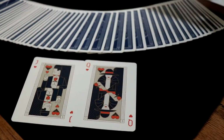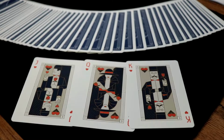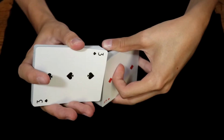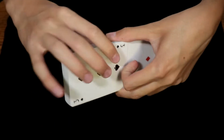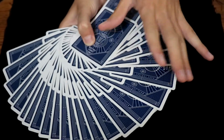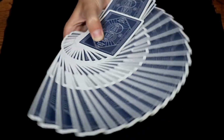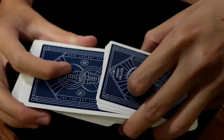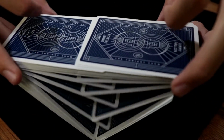Taking a look at how this deck handles, the Jimmy Fallon deck was printed on a casino-grade stock that is about as thick as a bicycle standard deck is. But, even though the thickness of the two decks does just about match up, the Jimmy Fallon deck is definitely far more flexible. Furthermore, this deck has a traditional cut, and because it has an embossed finish coupled with a performance coat, it is very easy to fan, spread, and flourish.